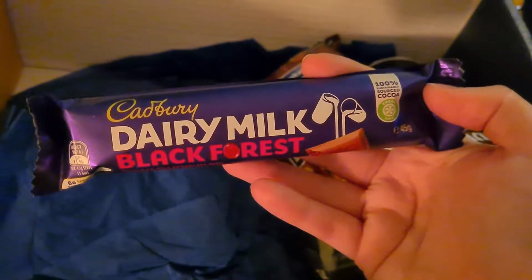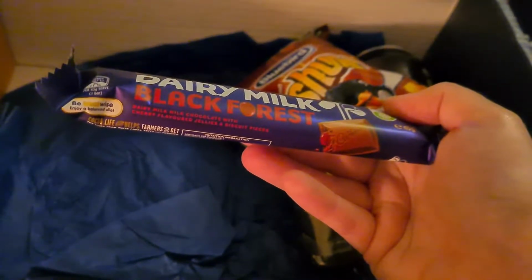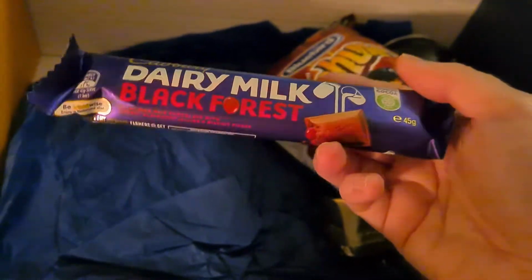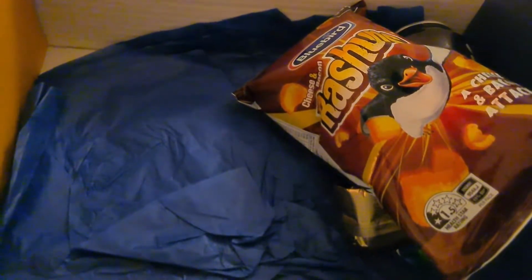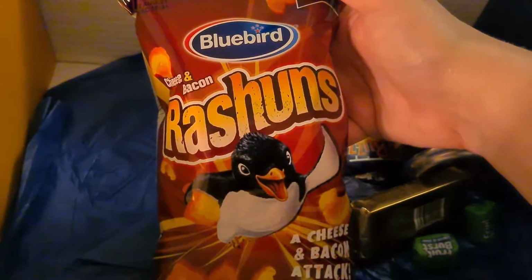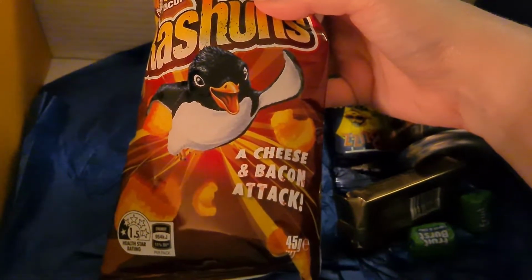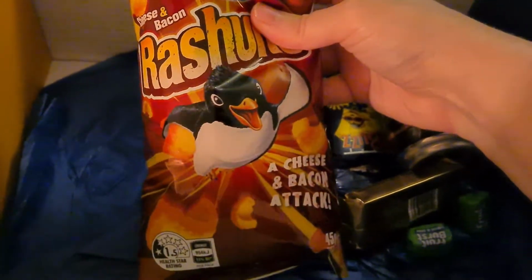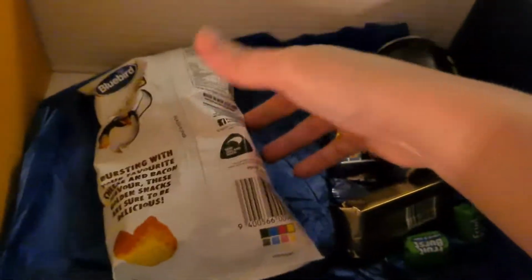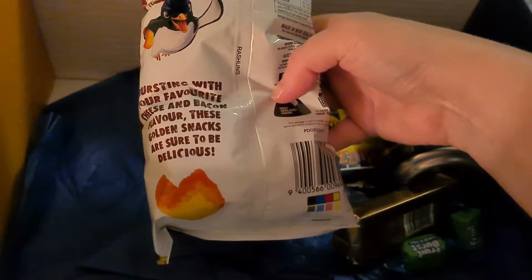Dairy Milk Black Forest. Dairy milk chocolate with cherry flavoured jellies and biscuit pieces. Oh, okay, that sounds cool. Another Bluebird. Rashuns. Cheese and bacon. A cheese and bacon attack. Okay, these are quite funny. Okay.